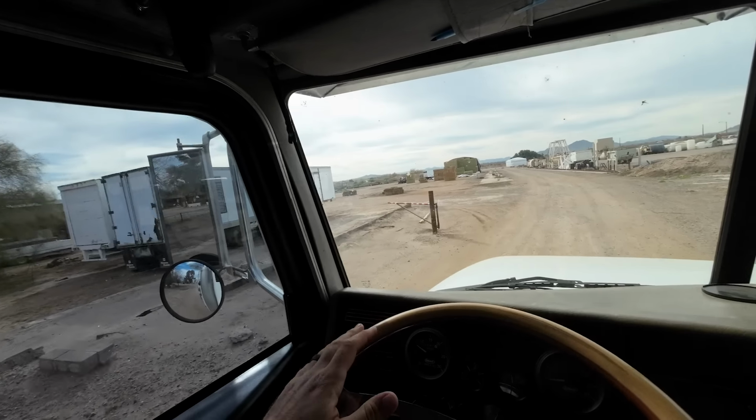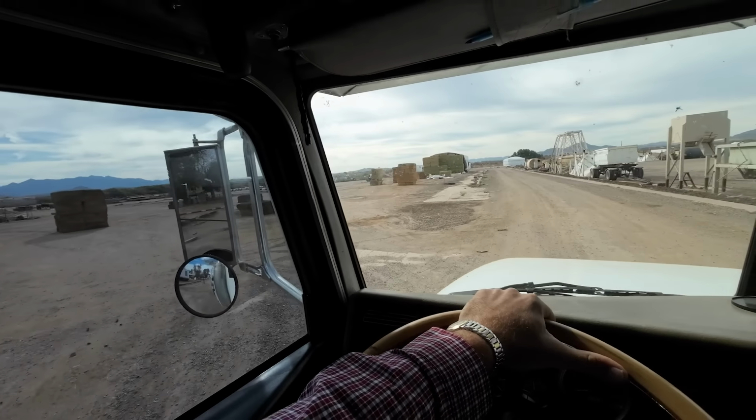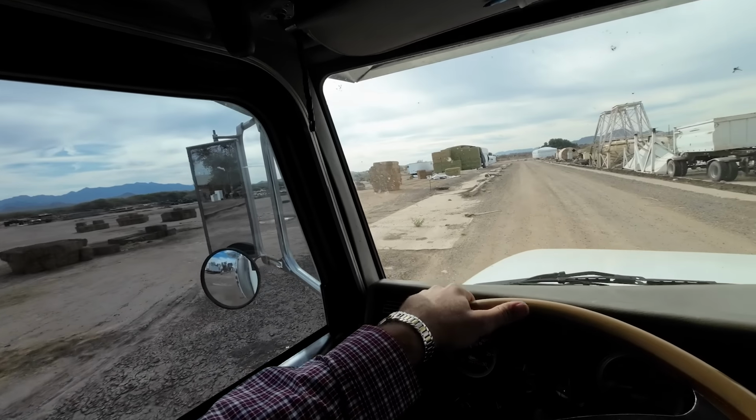The dairy wants one nice stack. We've got one nice stack sitting out and three lower quality stacks that you can mix with the nice stack. So that's what we're gonna haul in.